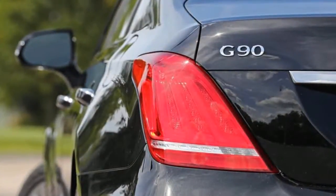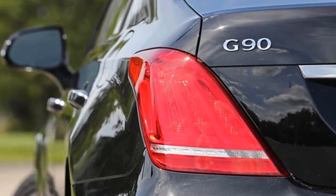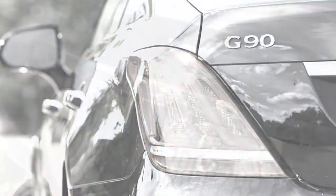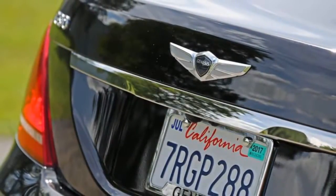Price. $69,075, that omnipotent purchase factor, plays a big role. The rear or all-wheel drive G90 sedan comes in essentially one trim level, with the lineup split by engine choice.